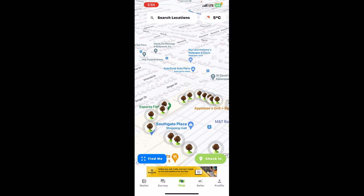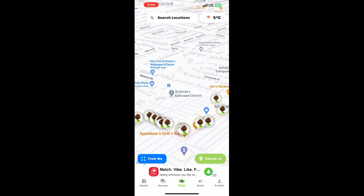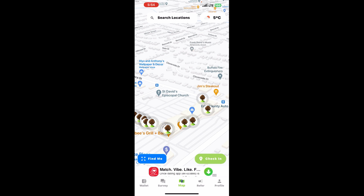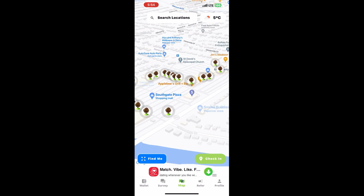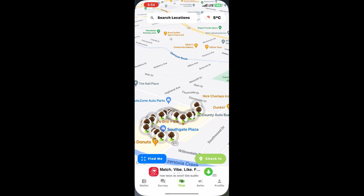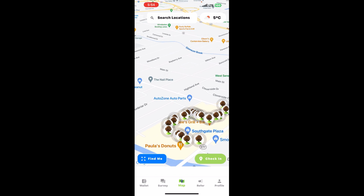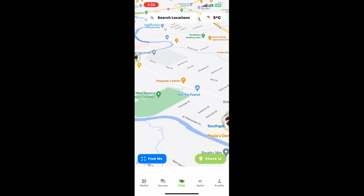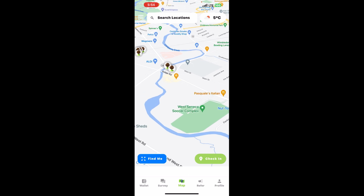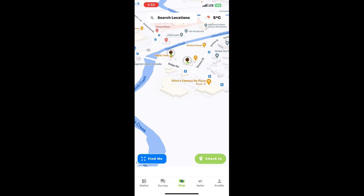So I go there and I click on them to make sure that I'm earning, and then I go to the next one. I go all the way around and do all that. And then this is leaving the Southgate Plaza. And then what I do is I go up the street here. I'm heading for the next cluster of places of interest.